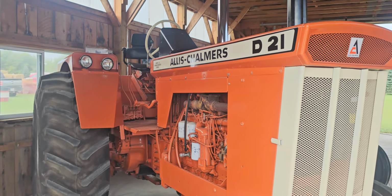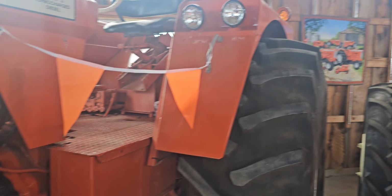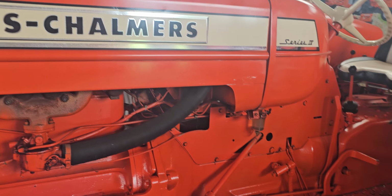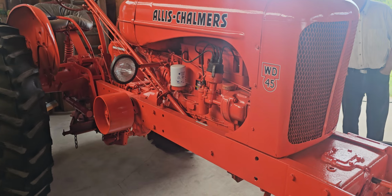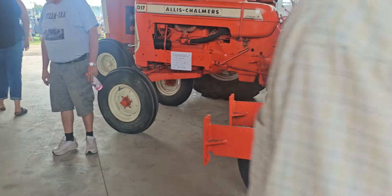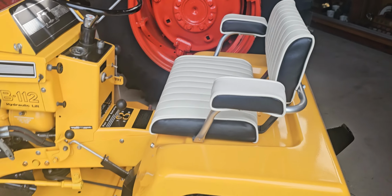Beautifully redone D21. D17. WD45. D12. That's beautifully redone too. Hydraulic lift. It probably looks better than factory.